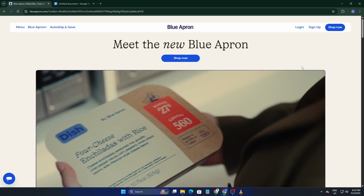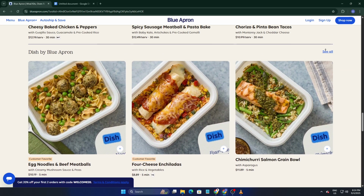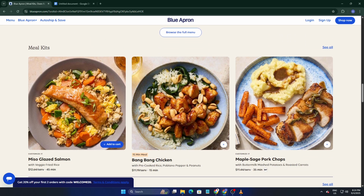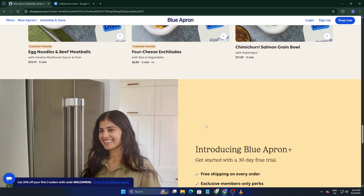Pro tip, if you're new to Blue Apron, stack your welcome discount with seasonal promos. You can often get your first few boxes at a massive discount, sometimes under $5 per serving. After that, you can adjust your plan, skip weeks, or cancel anytime if it's not for you.